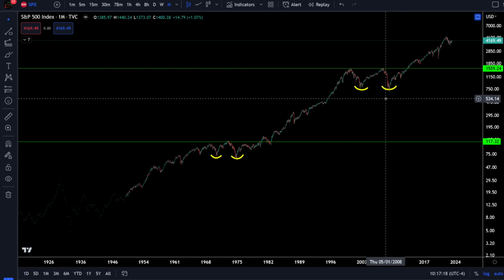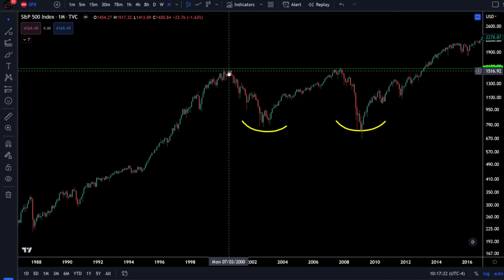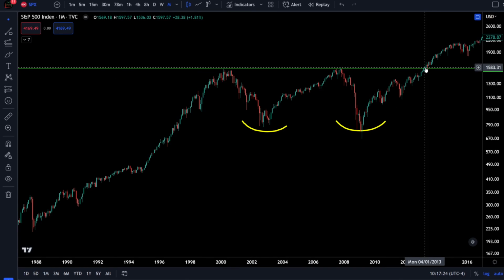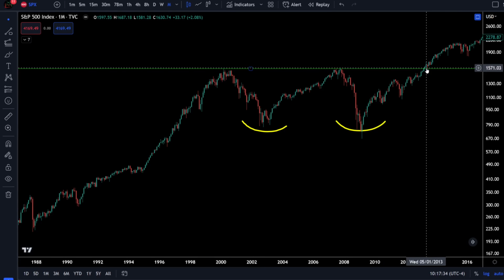So let's zoom in and let's focus on this period where the market went absolutely nowhere from the high of 2000 all the way to the high that goes out to 2013. This is a very commonly used example because that is a very emotional thing to think about, that if you bought in 2000, you did not make any money until the breakout above 2013.